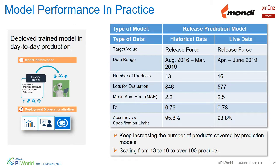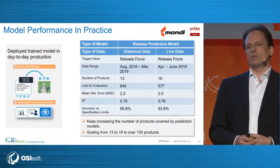And what you can see here is for the release value, for the historical data as well as for the live data, that we keep adding new products, and we actually can predict for about 90% of the rolls the correct outcome. And what's next is, of course, working on accuracy and extending it to more and more products to cover more and more of the production. Thank you.